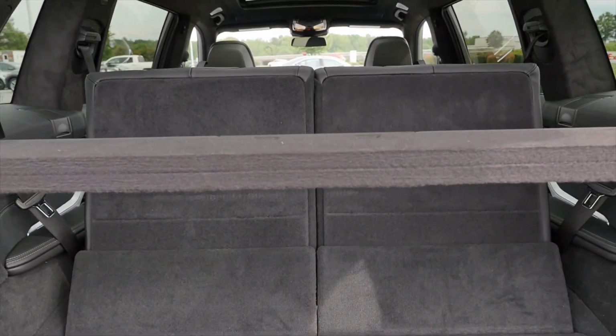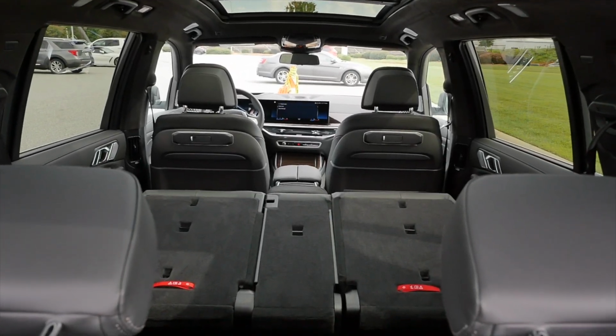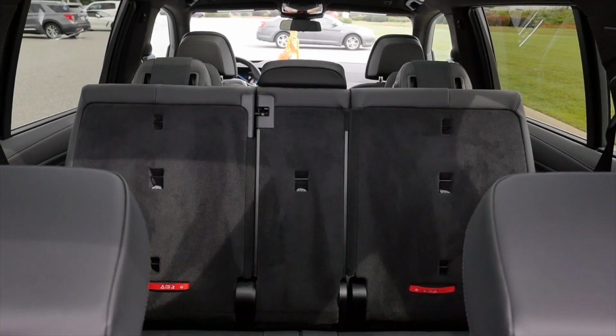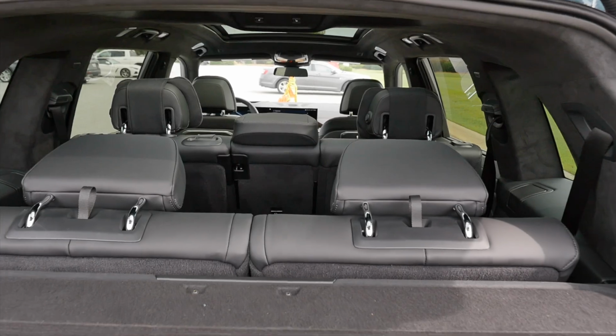Here in reverse is the maximum passenger setup. The third seating row comes up first, interesting. And here we go, the front seats go a little bit more forward, and then the second seating row comes up like this. Yeah, a lot of magic happening here. It takes a while, but of course it's very convenient.